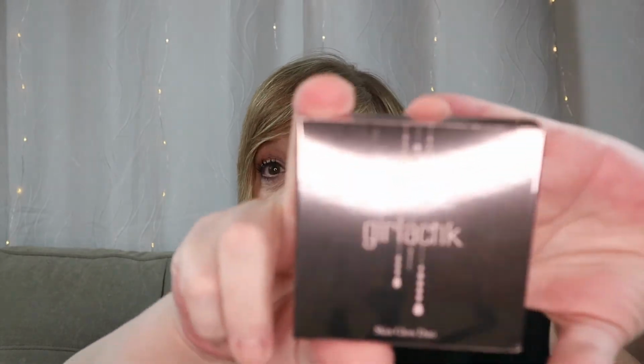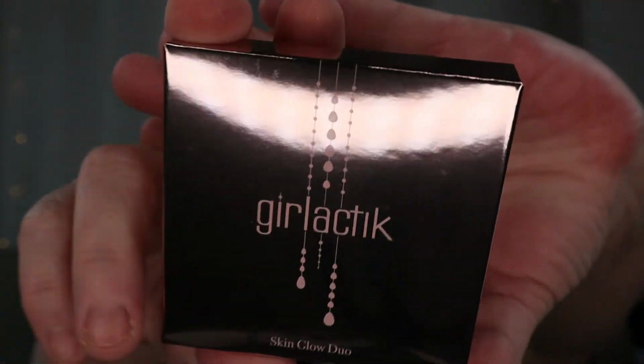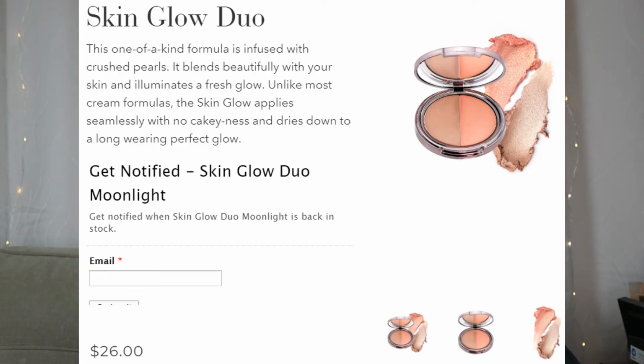Next item, Girlactik. Never-ending box. There we go. What is this? I swear I saw this on their site when I was shopping for add-ons. This is Skin Glow Moonlight.